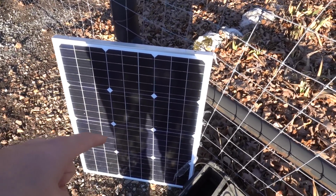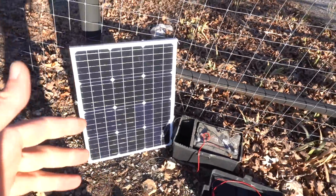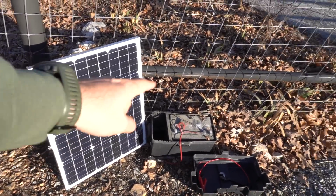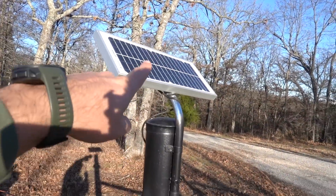This is a 50 watt solar panel. The solar panel will collect energy from the sun, and the output from this solar panel to that battery will be 50 watts. This one is only 10 watts.